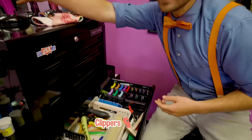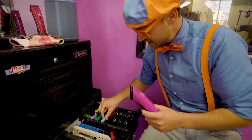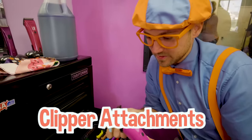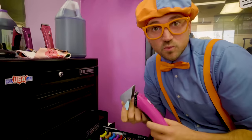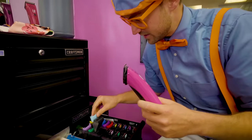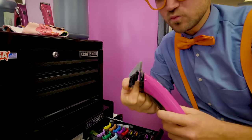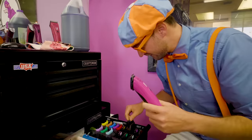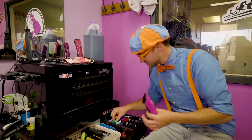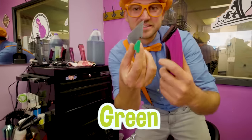Remember from earlier these clippers up here? Yeah, see this? These are clipper attachments. You put them on the top, and then that is what determines the length of hair. See that? Compared to that. That one's way shorter. Whoa. Okay, let's bring this and a green attachment. Whoa.